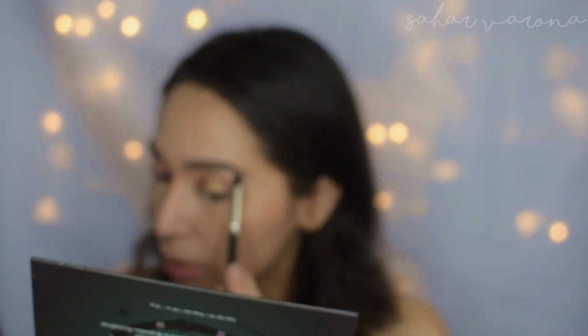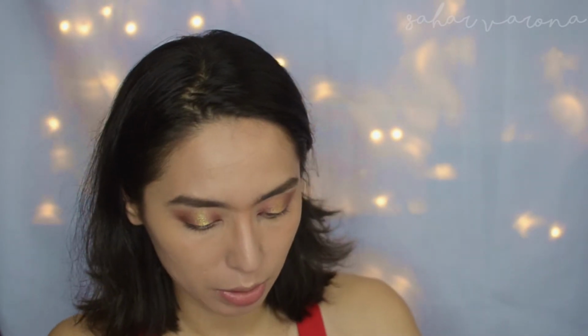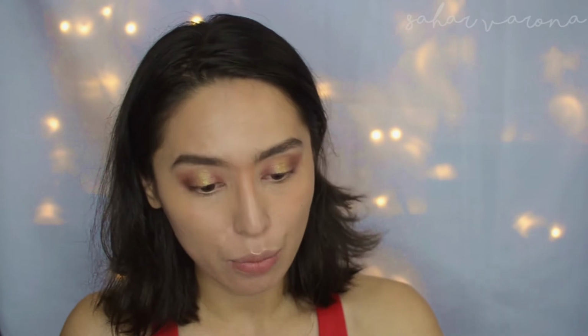I feel like sometimes their baked formulas are better than the regular pressed formula when it comes to shimmers. But when it comes to mattes, these are really good. These are top notch. These are different. I really like them.